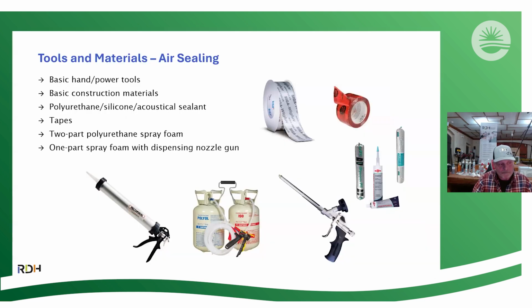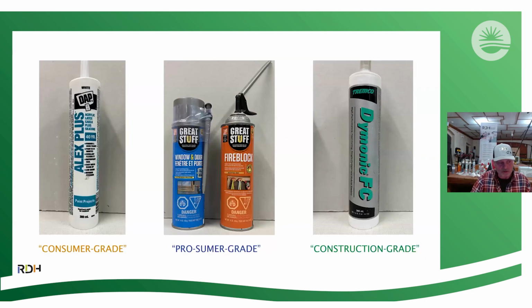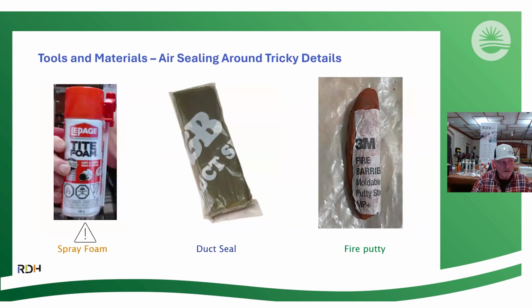So, tools and materials. It's just the basic materials. You might use a little spray foam. I'm not a big proponent of spray foam on new builds. It's not designed around that. However, it can be a convenient way to improve air tightness. Various air sealing tapes and sealants. It's all pretty basic stuff. It's just a matter of going around, picking up a good product, okay? Various types that you need.